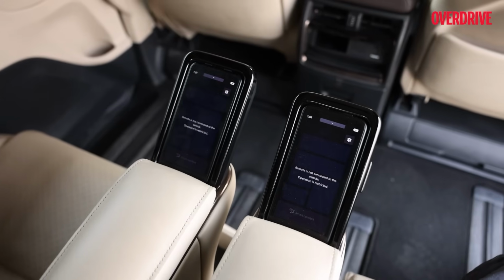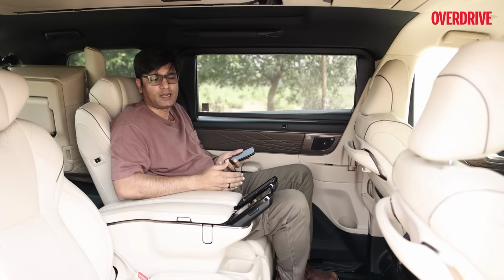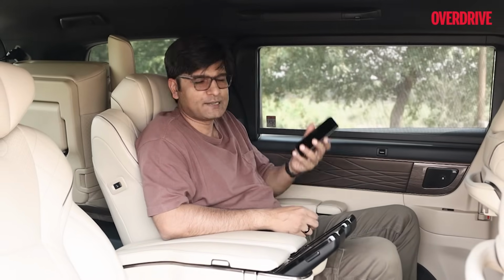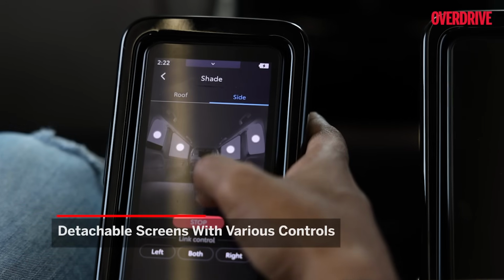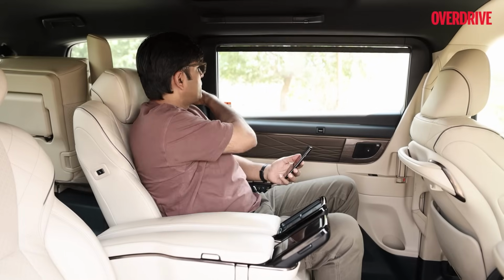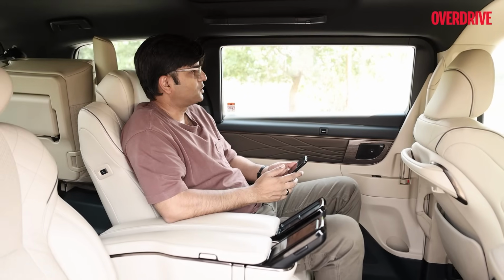For example, I'll start with this device, because there are two devices. There are two seats, and both passengers can operate most of the features independently, so that they don't have to fight over controls. This device controls almost everything. Okay, let's start with the shades. Left, I've selected this window, and I'll just open it. So this sunshade is open. Basically both the rows, second and third row, sunshades are open.